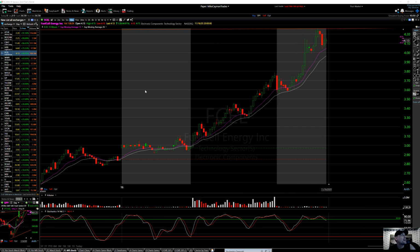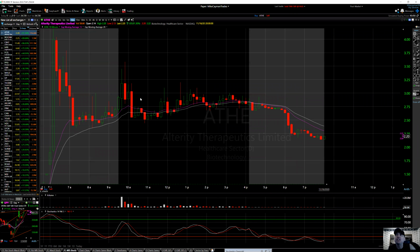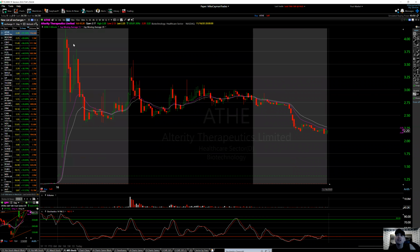Small caps are on fire today. There's so many good longs today. And let's take a look. ATHE. Here's the immediate pop-up. Look at this candle. This is a 10-minute candle. 5-minute candle. Look at this go down right to 250.